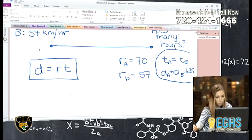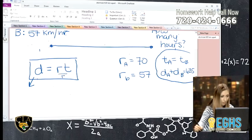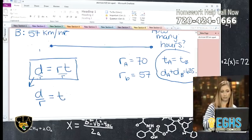Here's my thought anyways: I'm going to take this equation here and solve it for t. So basically divide both sides by the rate. We could say time is going to be equal to the distance divided by the rate. Does that make sense? Yeah. You can write that equation a lot of different ways, but we're going to use it in this form. Time A is going to be equal to time B.